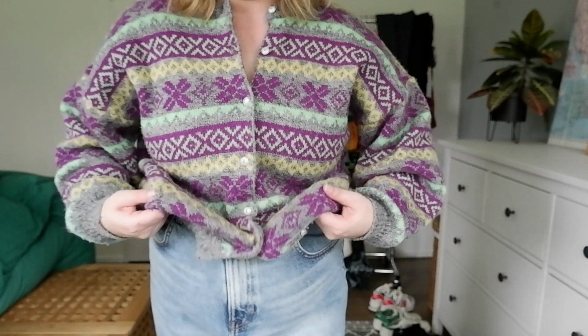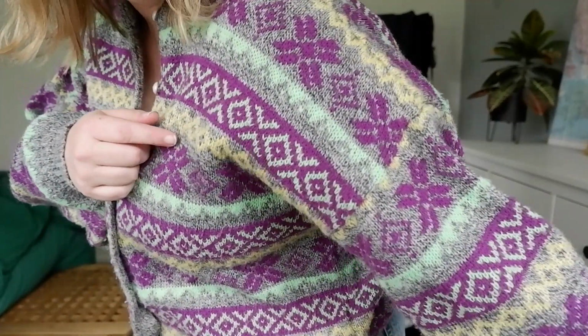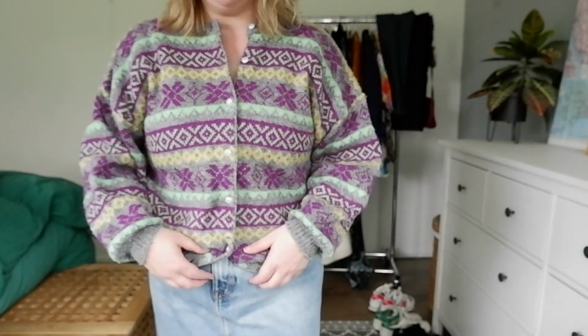But yeah, I can wear this both ways. I can wear it open. I can wear it as a sweater. I just really liked it. And I loved the green with the purple and the yellow with the gray background. I just thought it made for something different for a while.